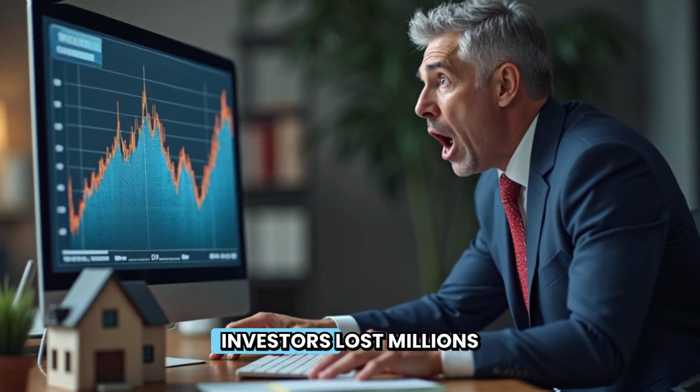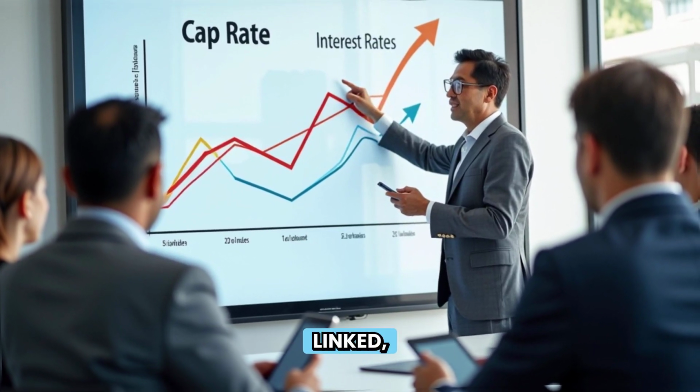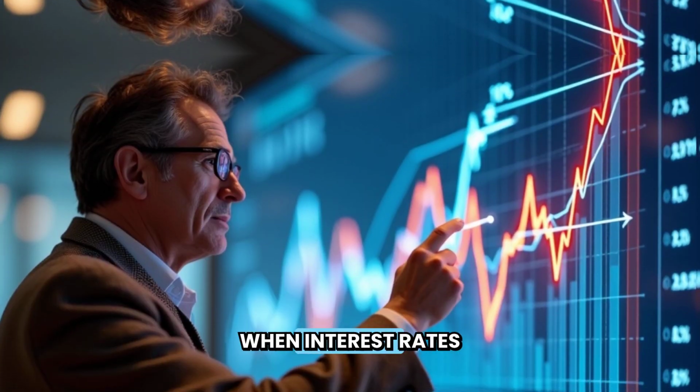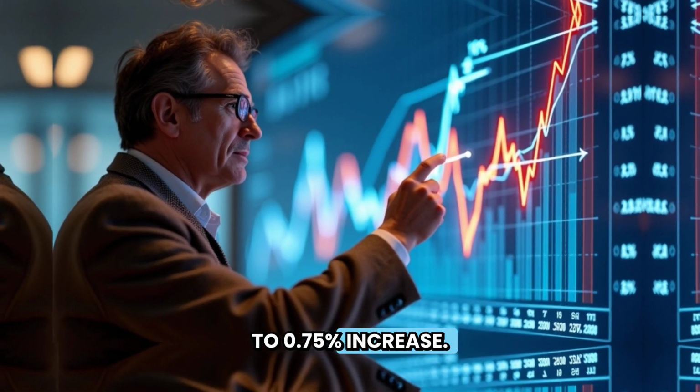Shocking, real estate investors lost millions by ignoring this critical market relationship. Cap rates and interest rates are closely linked, yet many investors overlook this fundamental connection. When interest rates rise by 1%, cap rates typically follow with a 0.5% to 0.75% increase.